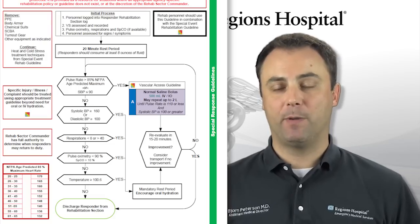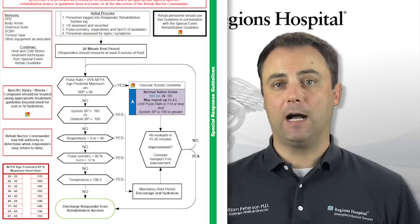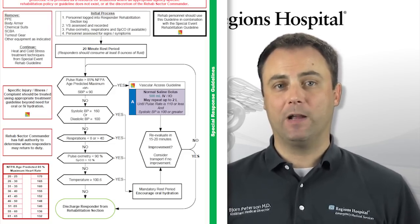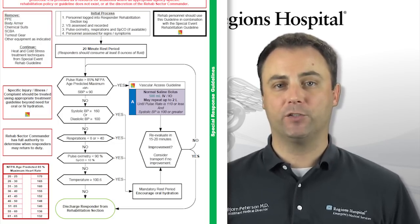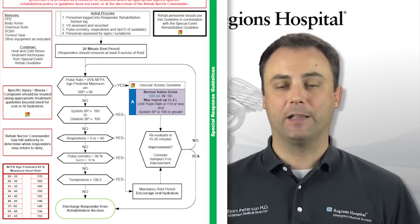At this point, then, the responder should either be cleared for duty, pulled from duty, or transported to a hospital for further evaluation. The medical providers should make clear recommendations, but ultimately we feel the authority lies with the rehab officer within the incident command structure to clear or pull responders from the line of duty.